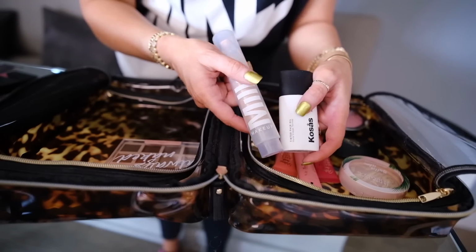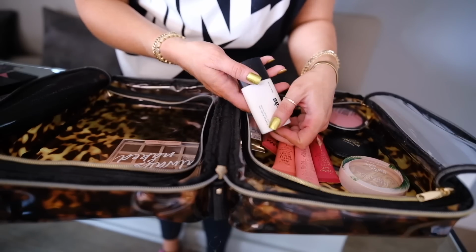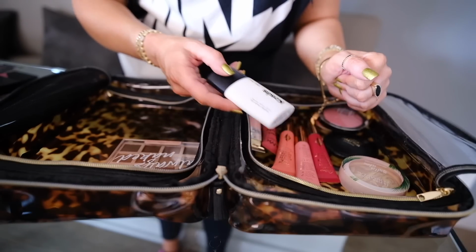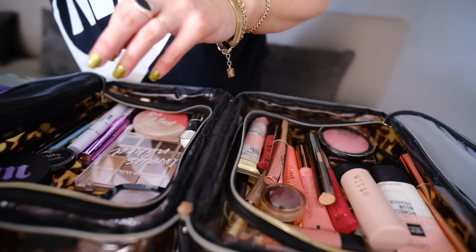This is really light, the Milk Makeup, so I think I'm gonna bring this for sure. This one is a little heavier, and like I said, I have so many foundations, but I do want to try this one again. I'll go through after and show you my maybe pile over here.